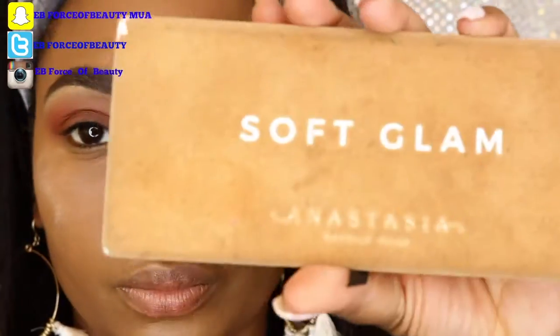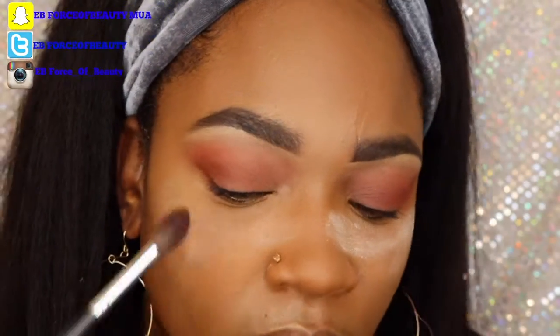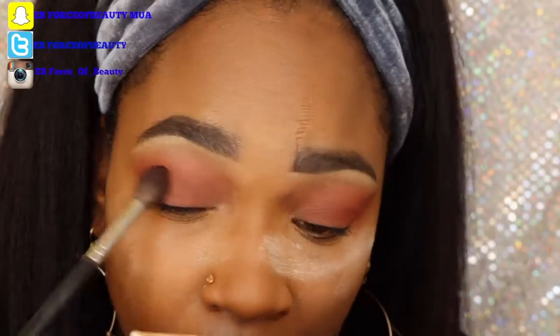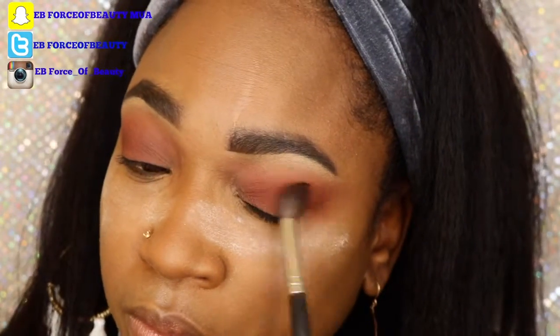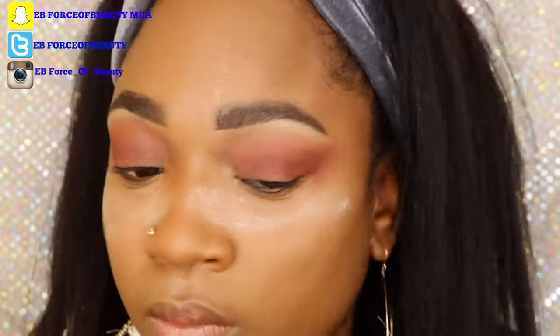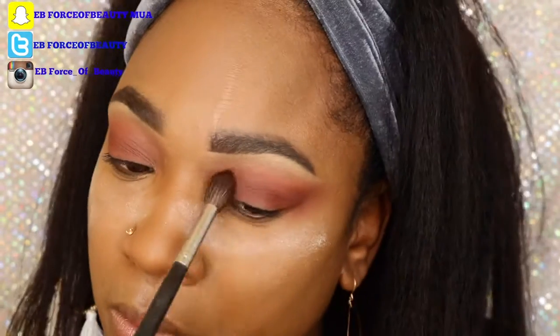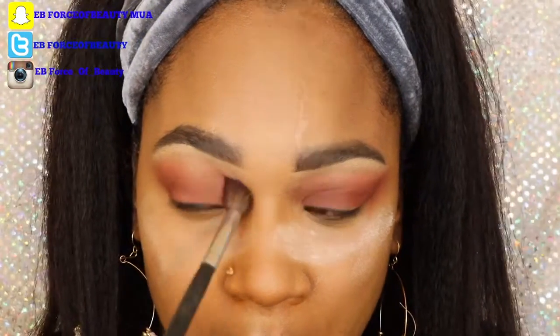But right now I'm just going to go ahead and blend out the brown just so it can flow and look like a really smooth color. And I also went ahead and used one shade from the Soft Glam palette. So yeah, just gonna blend it on the eyelids for you. The brush I'm actually using is a Morphe brush. I wish I knew the number. Maybe I'll post that in the video to make it easy for you guys to try these products as well.